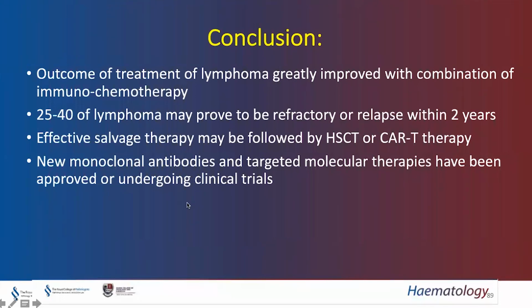In conclusion, outcome of treatments of lymphoma greatly improved with combination of immunochemotherapy. 25 to 40% of lymphomas may prove to be refractory or relapse within 2 years. Effective salvage therapy may be followed by autologous stem cell transplant, allogeneic stem cell transplant, or CAR T therapy. New monoclonal antibodies and targeted molecular therapies have been approved or are undergoing clinical trials. Many of them seem to improve the outcome of this difficult cohort of patients.